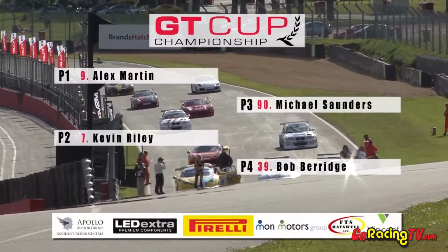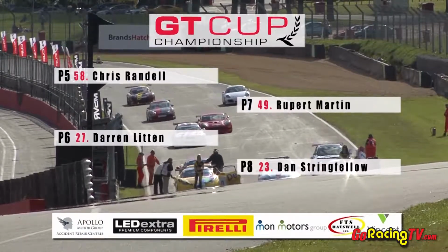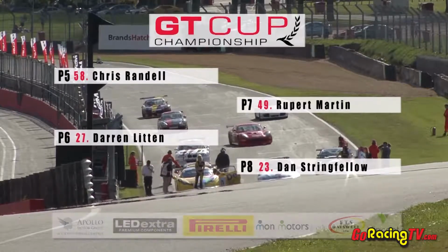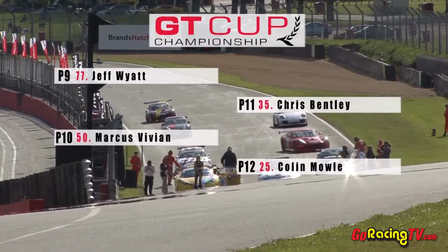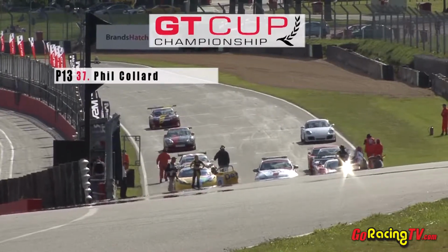Alex Martin on pole position again with Kevin Riley on his outside. Then it's Michael Saunders and Bob Berridge. Chris Randall and Darren Litton on row 3, followed by Rupert Martin and Dan Stringfellow. Then Jeff Wyatt and Marcus Vivian. Chris Bentley, Colin Mole at the wheel of the Cayman, and Phil Collard joins us again in the Mazda.